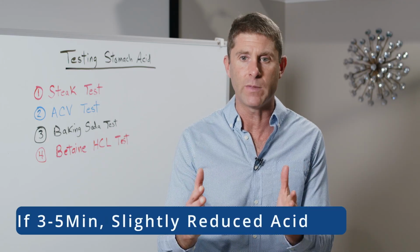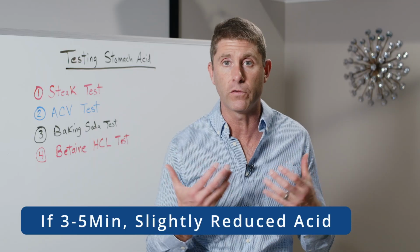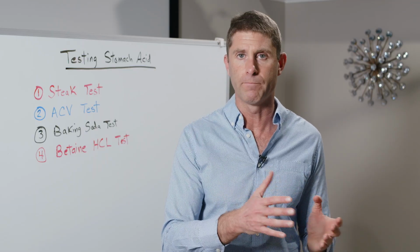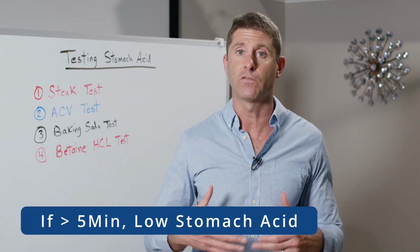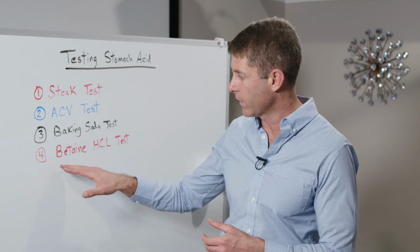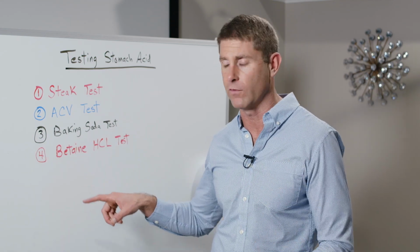If it's 3 to 5 minutes, it's a mild reduction, or it's a lower stomach acid, but not fully deficient, but you need more support. If you don't burp, or your burp comes after 5 minutes, that's a sign you have low stomach acid levels. So that's when you want to address it. And here's how you address it. And this is a way of kind of optimizing where your stomach acid levels are.